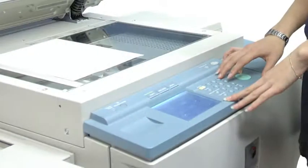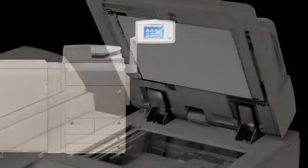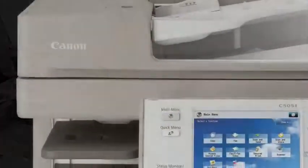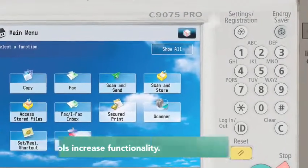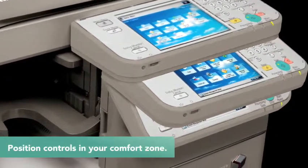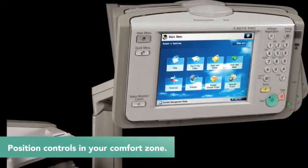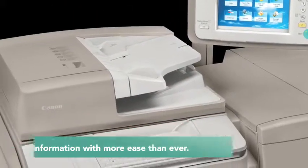But accessibility enhancements don't end at the user interface. Canon imageRUNNER Advanced systems offer a battery of additional features that enable more users to work faster and more productively. Braille label kits are available and are fully compatible with imageRUNNER Advanced models. These transparent peel and stick labels attach to device hard keys to create a more tactile control panel. Several device models feature control panels that can tilt or pan for better viewing angles from both standing and sitting positions. And with the simple addition of a USB keyboard, users can much more easily control device functionality.